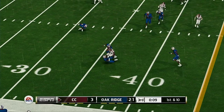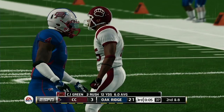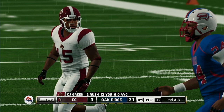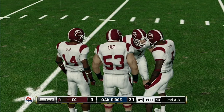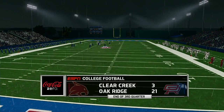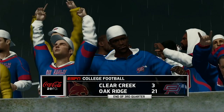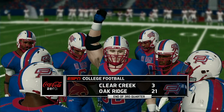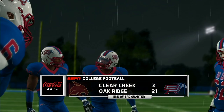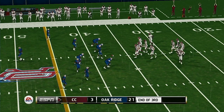If they're going to make a comeback in this game, it's going to have to start now. This offense has to get rolling. That makes it second and eight. One more quarter to play. 21-3. Into the fourth quarter now, and we're back to the action.